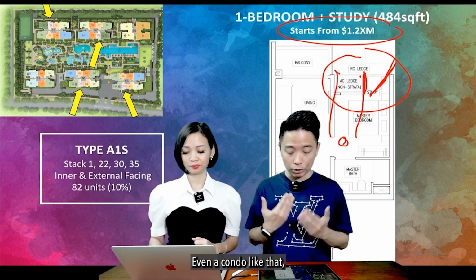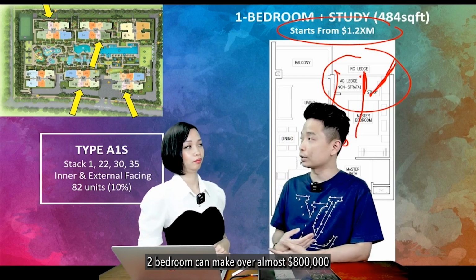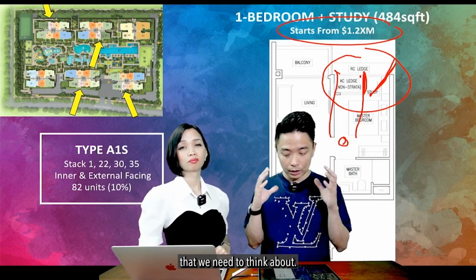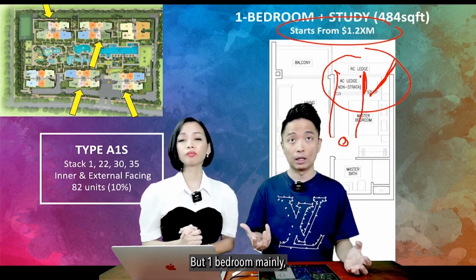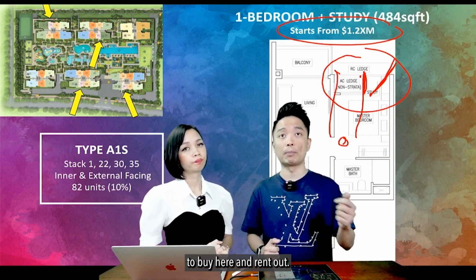Even a condo like that, a 2-bedroom can make almost $800,000. I definitely think this is somewhere you need to think about. That's why the whole facade of the condo is important also. But for the 1-bedroom mainly, you must sell towards own stay buyers next time. You won't see people wanting to buy here and rent out.